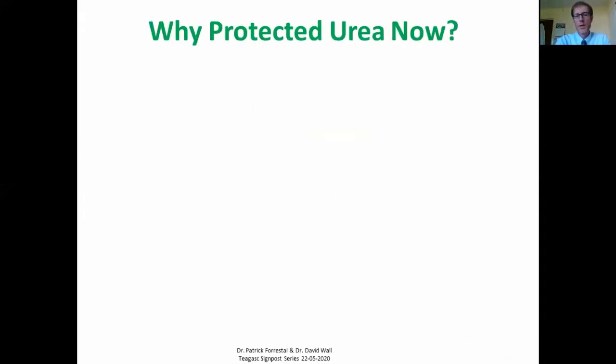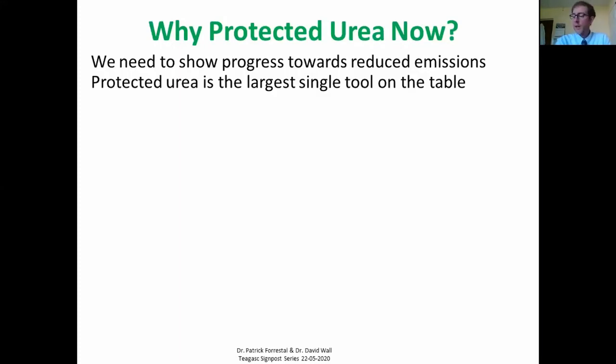So why protected urea now? Well, at a national level, we already have commitments to reduce greenhouse gas and ammonia emissions. And as a country producing some of the finest food products internationally, we're reliant on exporting that product. And our green image is an important component of winning those markets. And if we look at the options in terms of meeting those reduction targets, protected urea is the largest single tool on the table.